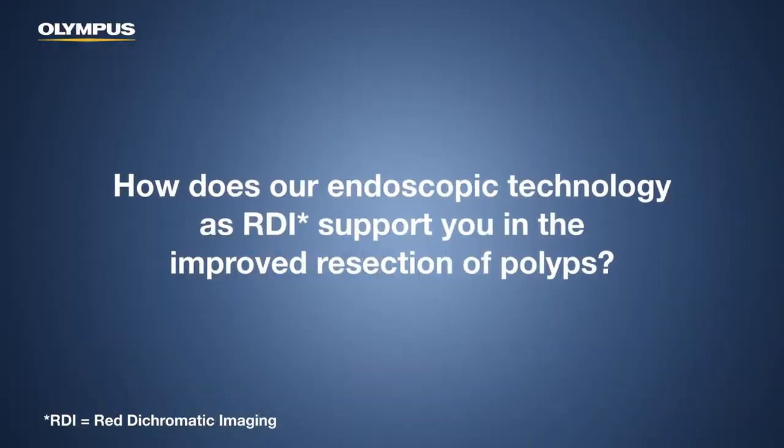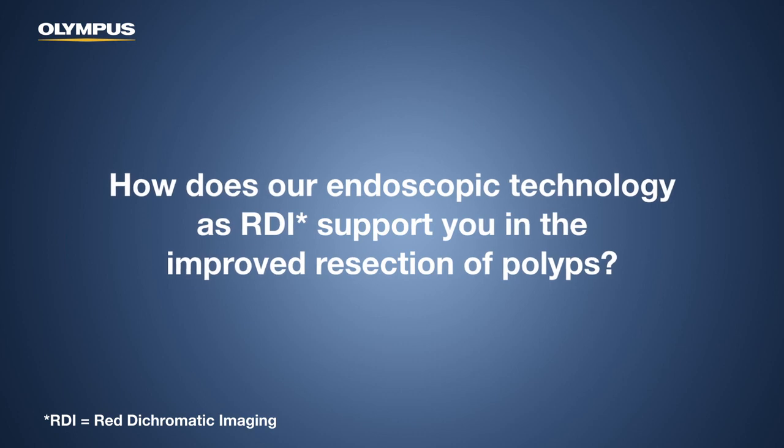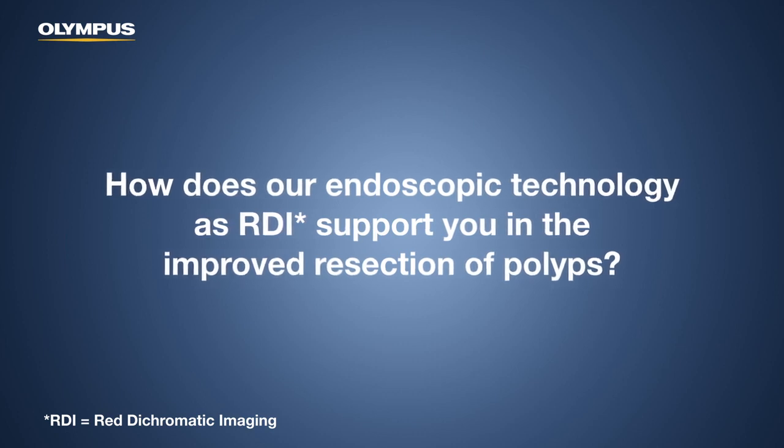How does our endoscopic technology RDI support you in the improved resection of polyps? The other new thing was the RDI. It was always a problem when we are doing resections, when we are doing polypectomies, and some bleeding happens. We usually inject a lot of water to find where the blood was flowing and try to hold it with the coagulation grasper to stop the bleeding.